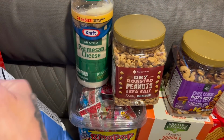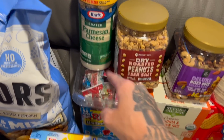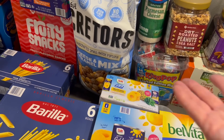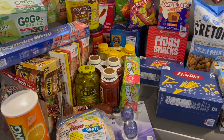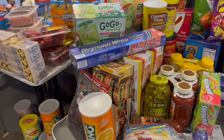Parmesan cheese, we've been out of that for way too long. We have a lot of pasta and we've been out of that for way too long. Some more treats for the girls. I don't think the girls are going to eat those. So I saw these and I was like, oh, the girls will really like the ring pops. So ring pops for the girls. And then we got 2 cases of water. 2 cases of water. I think that's about it. I think that's everything.